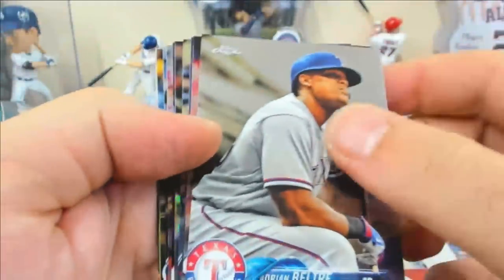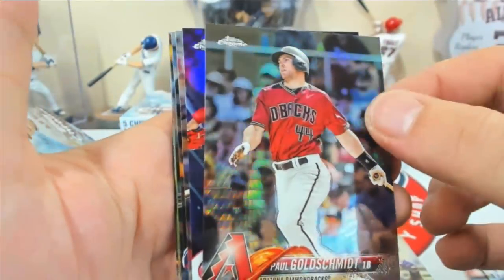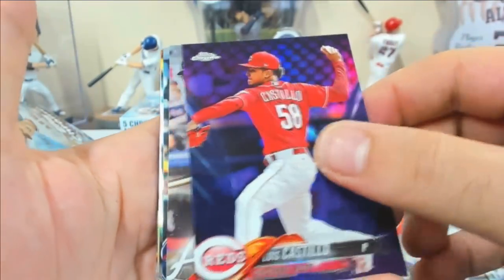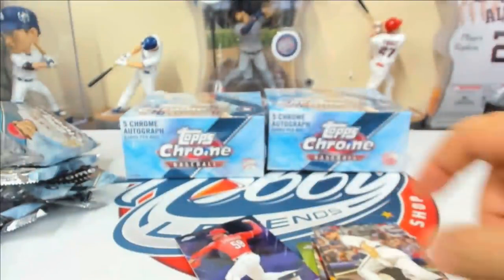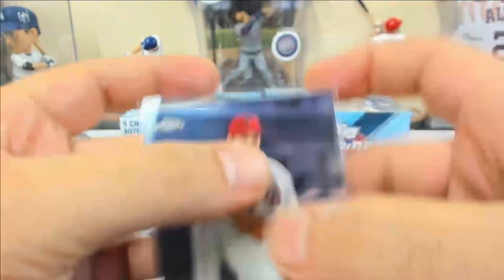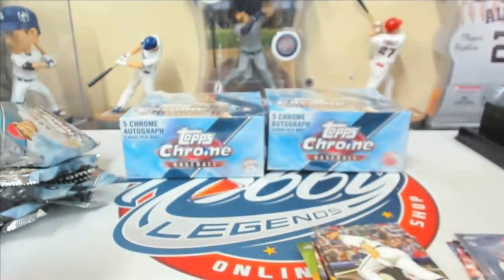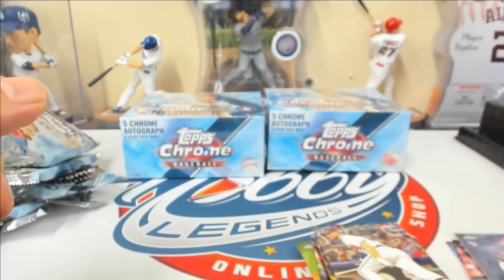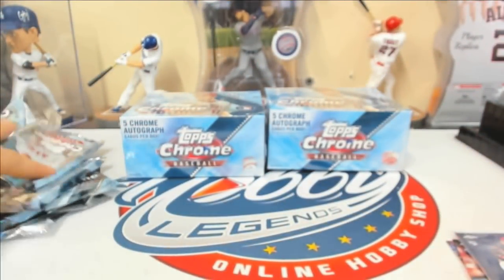Last pack of box number 6. Otani Rookie. Jake Lamb, Refractor. Goldschmidt, Prism. Luis Castillo, Purple to 299. All right, next Clint Frazier Blue Auto in that box. So our two purples, a blue wave, a blue, and a few refractors, 3-4 refractors, right? All right, see if we got gold or better coming up. That's what we want.